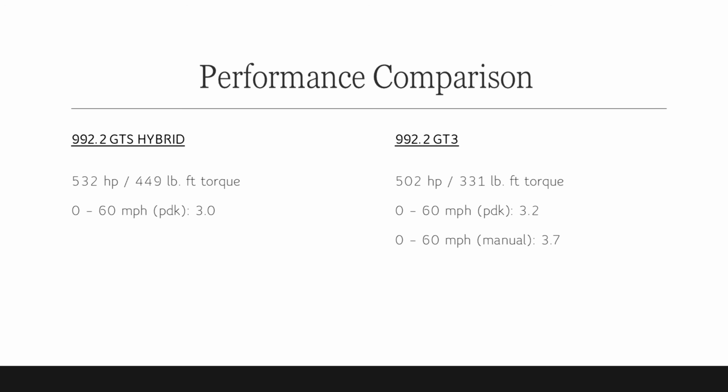It's going to be a little more set up for everyday use. GTS is more the Grand Tourer car, but the GT3 is going to be set up more for performance driving, racetrack, etc.